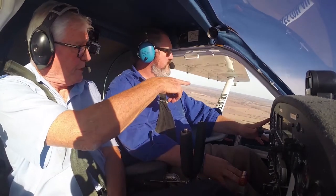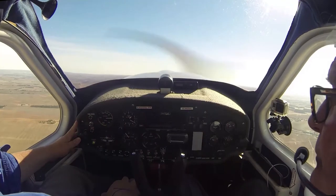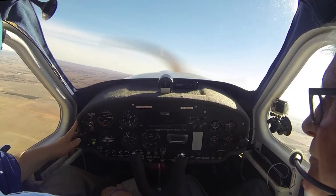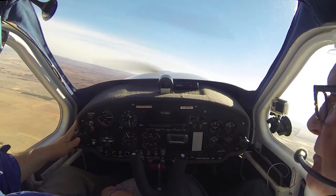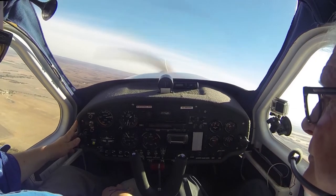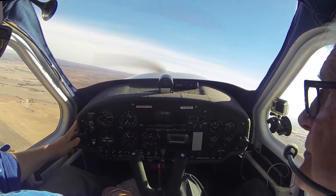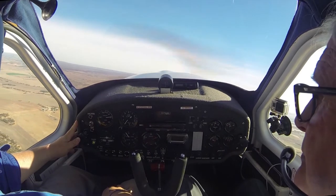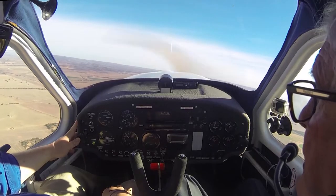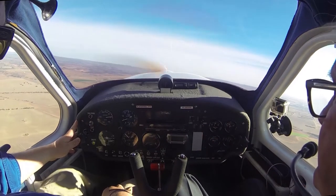So see those green circles over there? Yep. Just gently head over towards those. No, don't touch the signal. It won't be a properly coordinated turn, but you're using your feet to steer. That's what I'm trying to get you to do. Traffic, Murray Bridge, Chevrolet 4971, turning base at runway 01 for a full stop, Murray Bridge. Lovely, keep going around. Now gently roll out with your feet.